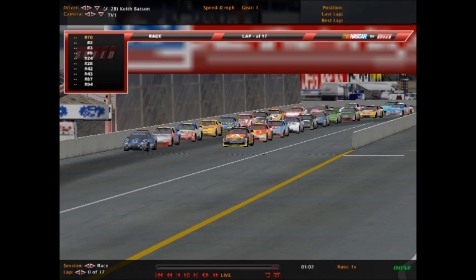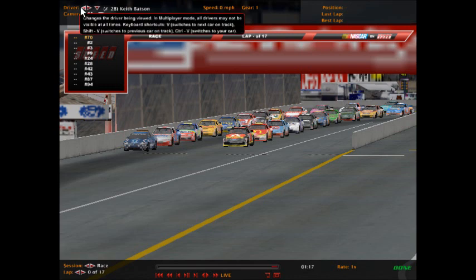So let's get to the lineup for the second road course stop on the Castrol GTX Cup Series Tour. On the pole, the man who won the last time we were on the road course, Keith Batson, car 28, Texaco Haviland Ford. And he'll be alongside Kyle Matthews, number 42, the Coors Light Silver Bullet Pontiac. His win this season came at Rockingham.